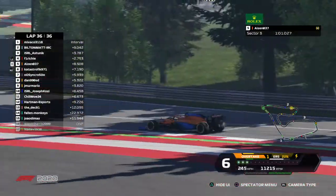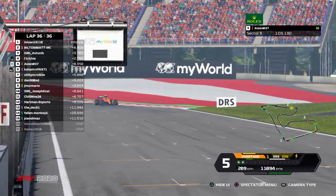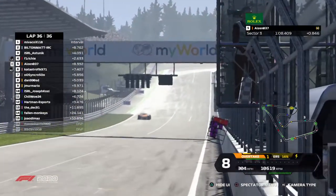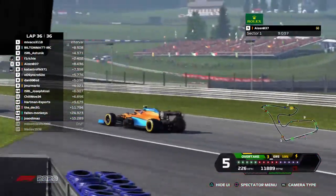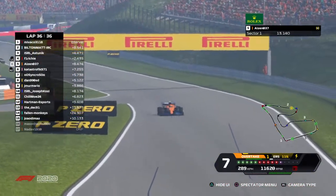Azen in P5, he's looking pretty strong here in that McLaren. Of course, he did kind of have a penalty. He would probably be battling for the podium without it, which leaves me to think F1 Richie's probably going to end up with a post-race penalty here, especially since he was involved in 2 incidents today.